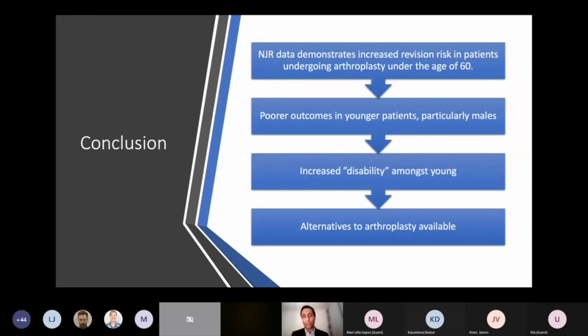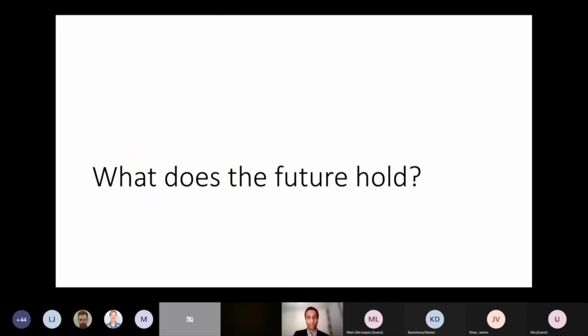So just to wrap things up, we know that the National Joint Registry demonstrates a higher revision rate in patients who are under the age of 60 when they undergo joint replacement surgery. We know that you get poorer outcomes in joint replacements in younger patients, particularly the male population, and there's certainly an increased disability amongst the younger population. However, alternatives to arthroplasty are clearly available.